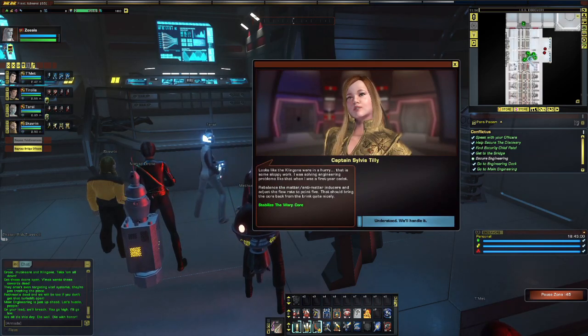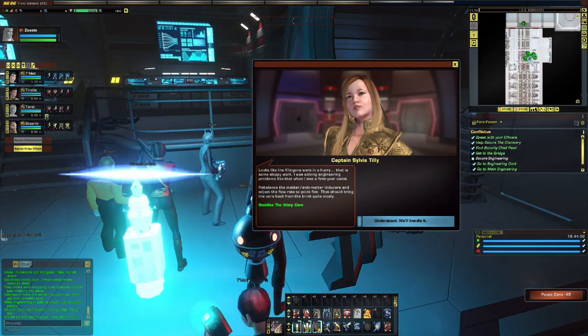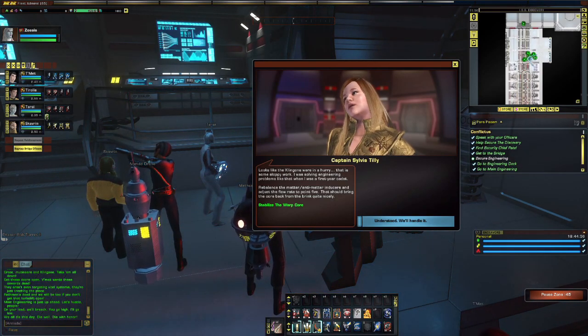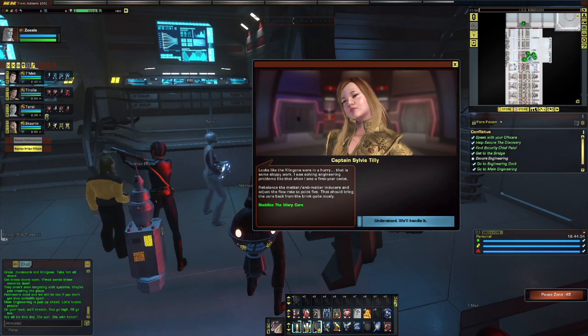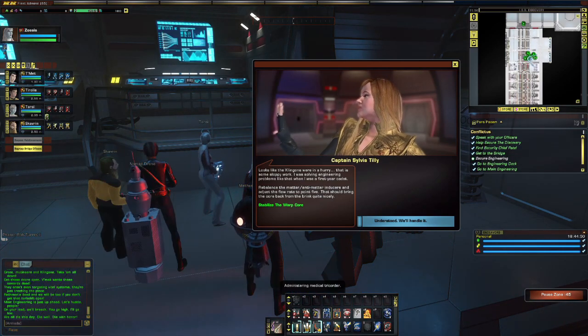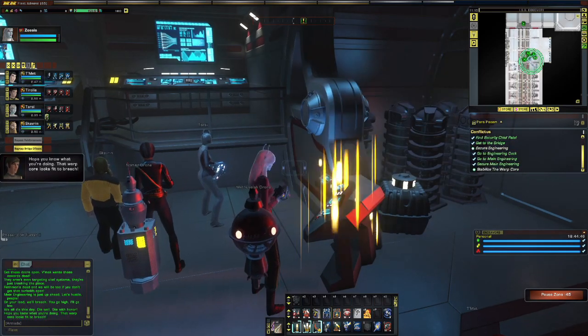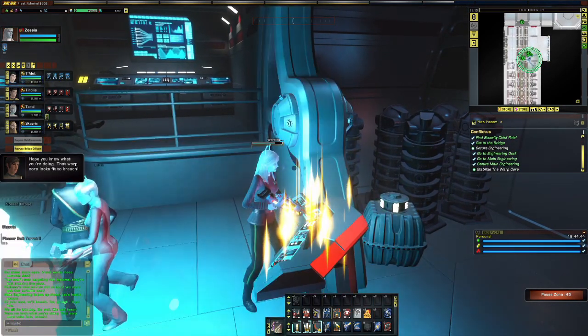Like the Klingons were in a hurry. That is some sloppy work. I was solving engineering problems like that when I was a first-year cadet. Rebalance the matter-antimatter inducers and adjust the flow rate to 0.5. That should bring the core back from the brink quite nicely. Hope you know what you're doing. That warp core looks fit to breach!